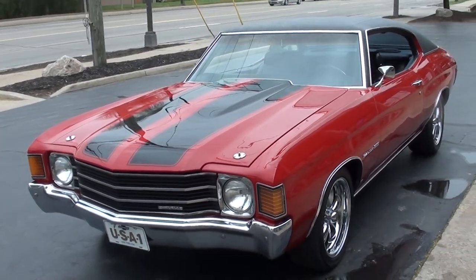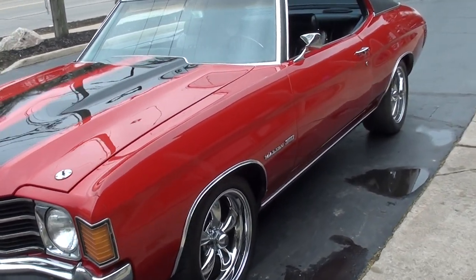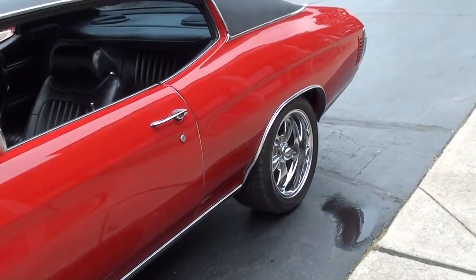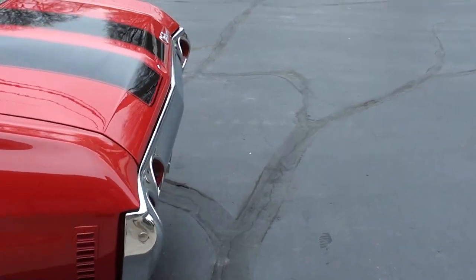Today, guys, we're going to take a look at a beautiful 1972 Chevrolet Malibu 350. Neat car, guys. Bought it at a show down in Tennessee. It is a recent body-up restoration, done 2 years ago. Good car. Good, solid, straight Tennessee car.